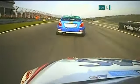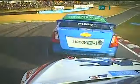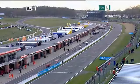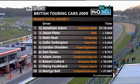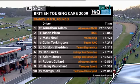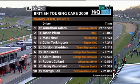It was unintentional, but we've seen it several times into Paddock. If the car on the inside takes a slightly defensive line, he brakes earlier and it can catch out the guy running close up behind. Actually, Adam did quite well not to hit him again through there. So let's just quickly look at the results. It's Adam the winner from Plato and Neal, then Turkington and Shedden, with Dan Eves and Adam Jones, followed by Rob Collard in 8th, Harry Vaulkhard in 9th, and Martin Bell another point in 10th.